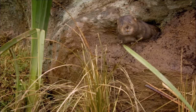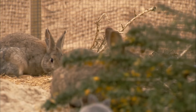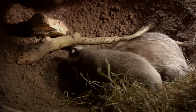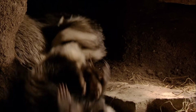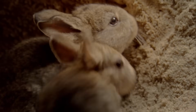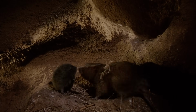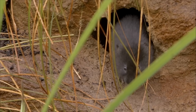Our burrows aren't just underground, they're all equipped with protected outdoor spaces. How will our young burrowers prepare for the outside world? We'll watch as our badger cubs learn to communicate. As our newborn rabbits find their way out of the labyrinth of the warren. And as the next generation of young water voles grow up and get ready to leave home.